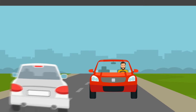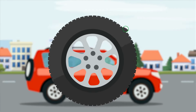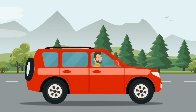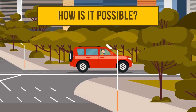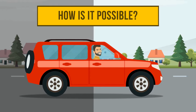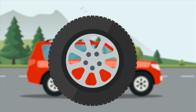A man was driving his car all the way from New York to Boston. Only at the end of the trip did he discover that one of his car's tires had been punctured from the very beginning. Still, he managed to reach his destination successfully, and his journey wasn't affected by this problem at all. How is it possible? The punctured tire was the spare one.